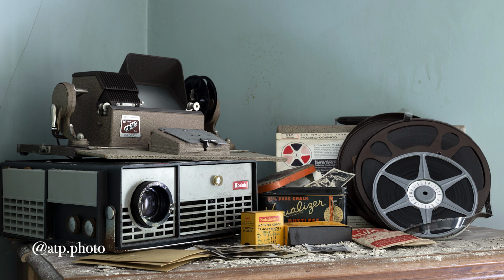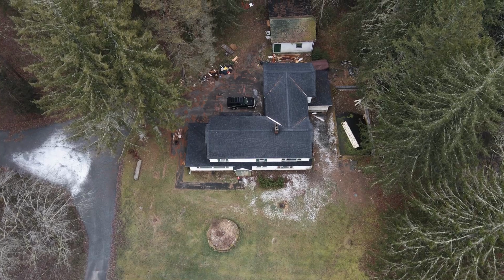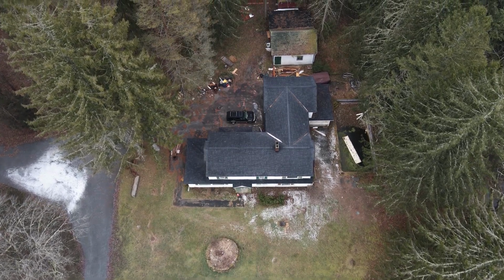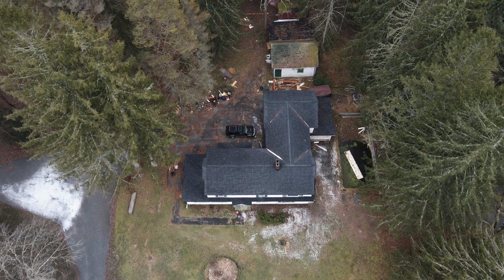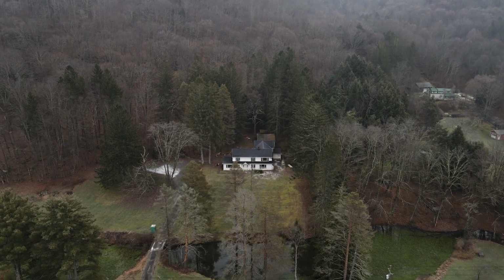So what happened was, shortly after exploring it, I believe it was that same year, later 2018, the house eventually sold, and they came through and cleaned out the entire house. So it is empty now. It's completely empty. The house is still there, but unfortunately the inside is completely empty now.